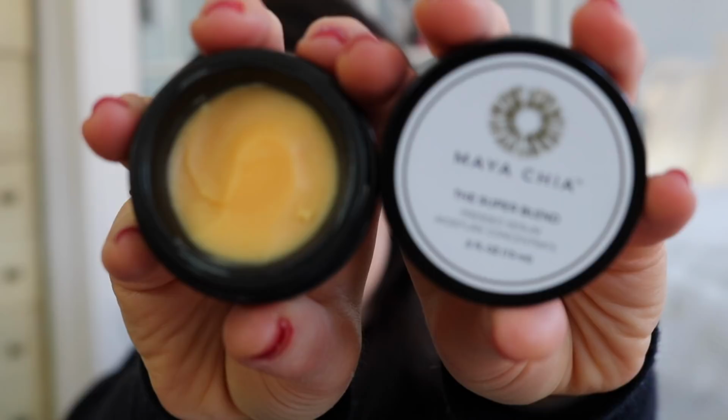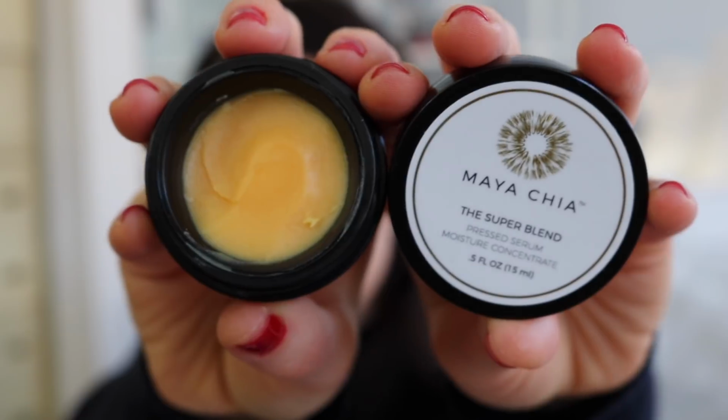Okay, let's talk quickly about the pressed serum concentrate, the super blend. The first thing I noticed when I opened this is obviously how gorgeous the color is. It's this beautiful marigold color. And then I noticed the smell right away too. It's described as a balm and a serum in one.